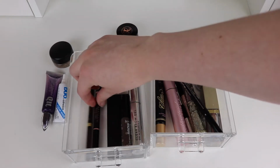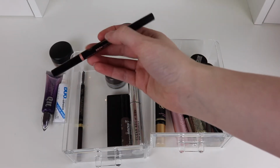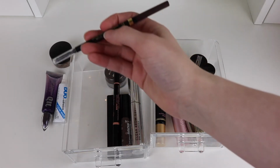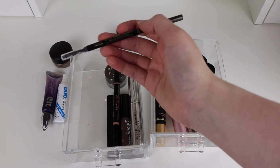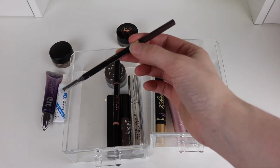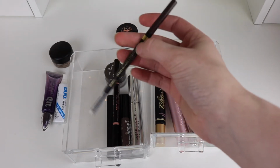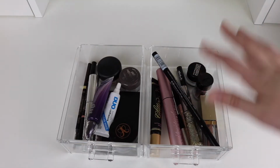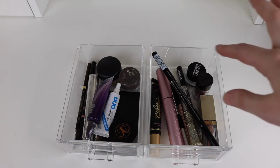And then I have 2 brow pencils. One is the Brow Definer by Anastasia, again in medium brown. And then I also have this L'Oreal Brow Stylist Definer in dark brunette. I actually think this is a little too dark for me, but I do want to try it out a little bit more. And then in this one I have mostly glitters, mascara, and eyeliner.